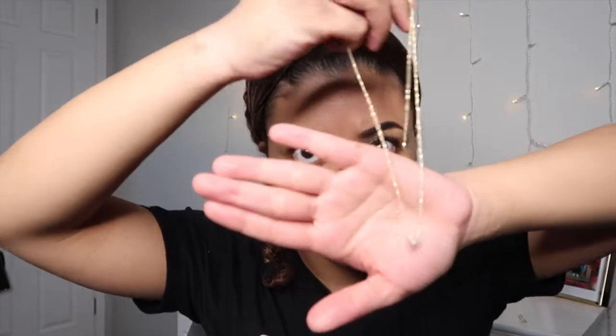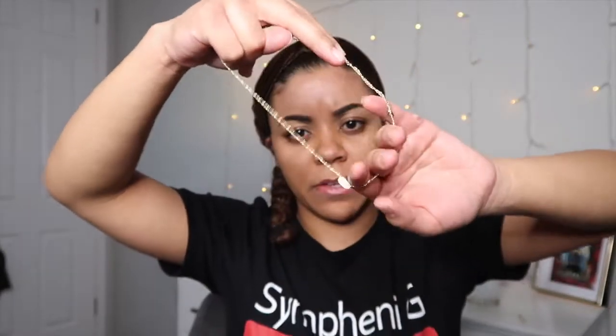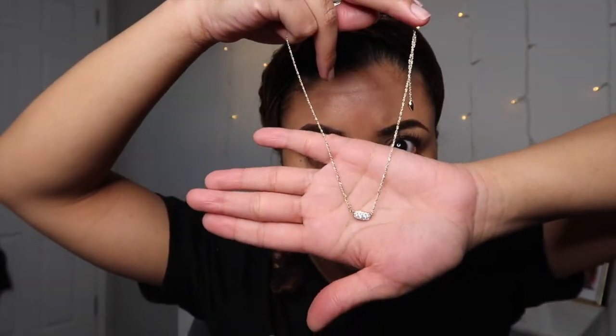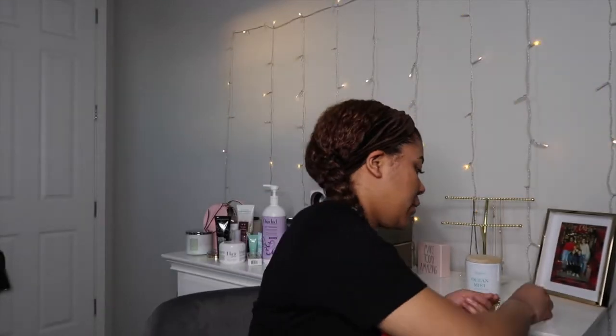So the first thing was in my what I got for Christmas, because I got it for Christmas. It's this Kendra Scott set. I don't know if you guys can see that well, but it's just this little small pendant and it has matching earrings, and I really like it. I've literally been wearing it every single day this month. So yeah, this was in my what I got for Christmas video, but I've been wearing it every day. I love that it's simple and it goes with everything.